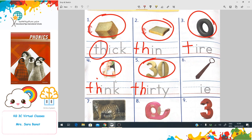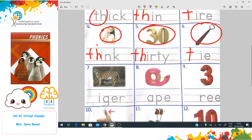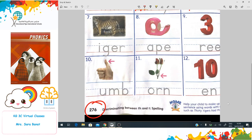Next picture. What can you see here? It's a tie. Do your daddy wear a tie every day for work? Okay, so when you grow up, you're gonna wear a tie. So, it's a tie. It begins with the letter T. Excellent, 3C. Let's go to the next picture.